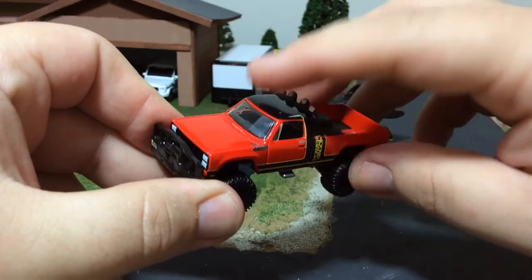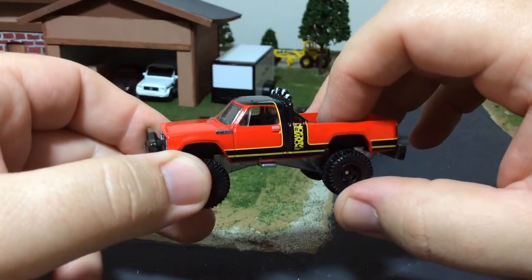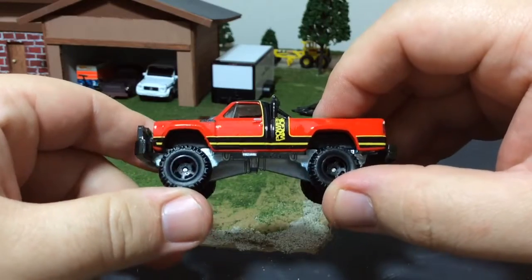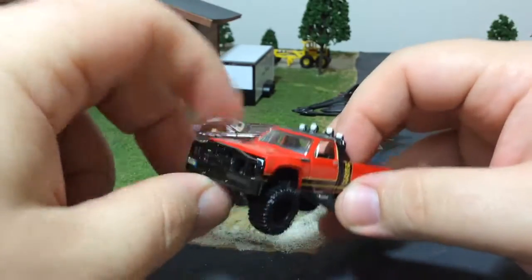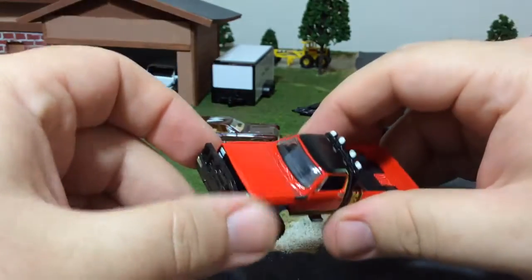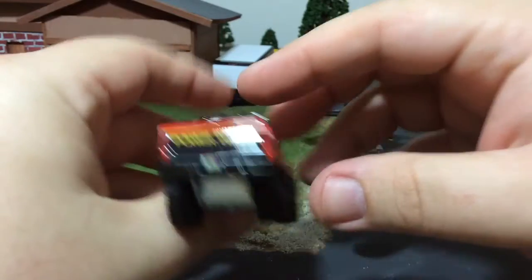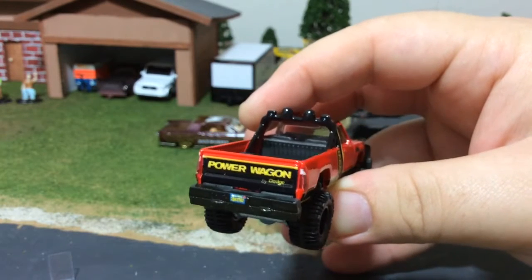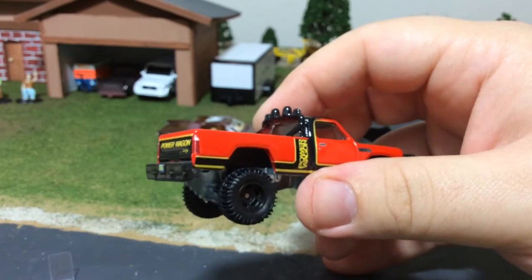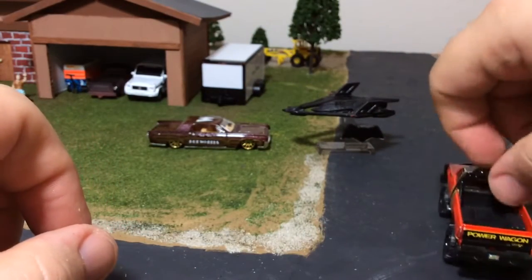Got the light bar. A paint flaw there. No big deal. I love the wheels and tires. The push bar. You do have a license plate, which is on the push bar, which is a plastic piece. You also have a painted grille and headlights behind there. So there's really good detail in the truck. You got brake lights, reverse lights, license plate in the back. So it's an awesome truck. They did a really nice job with it. I had to get those to add to the collection.